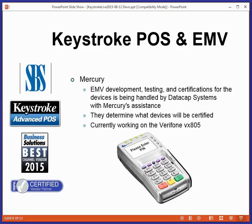I talked about the little app running on the chip. That app is different if it's a chip and pin or chip and signature. So you can't look at the card and tell if it's a chip and pin or chip and signature card. It's the app running on it. So you could have two very similar looking cards, one being chip and pin, one being chip and signature. The clerk just has to follow the prompts from the device to know what's going on there.